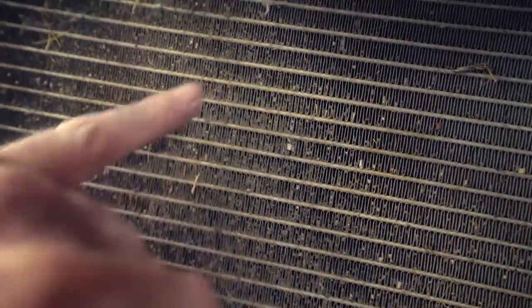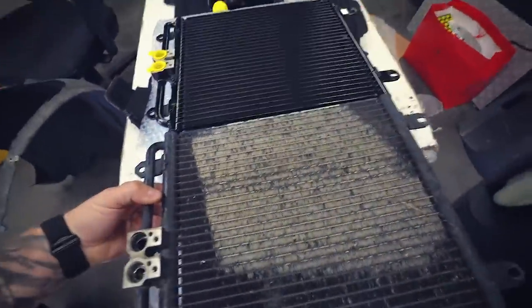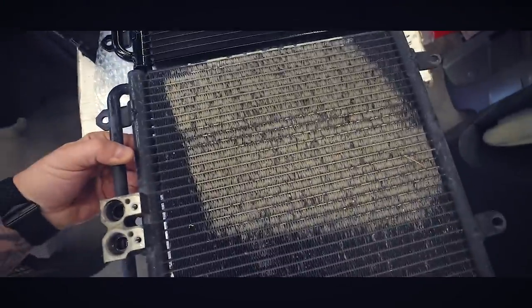You got Angeles Crest there. You got a little bit of Las Vegas there. Somewhere in the middle of somewhere over there. That's the difference we're talking about right there. Nice, destroyed.